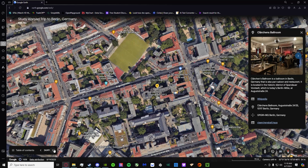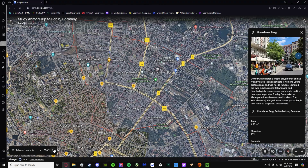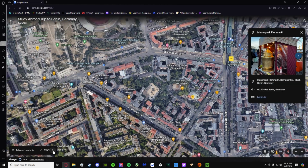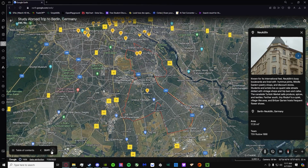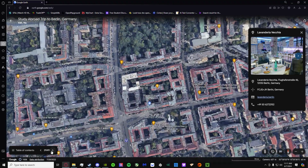Day 8, we're going to be exploring alternative Berlin. So in the morning, we're going to be going to the quirky neighborhood of Prenzlauer Berg. For lunch, we are going to Prater Garden, one of Berlin's oldest beer gardens. In the afternoon, we are going to Mauerpark, famous for its flea markets and public karaoke. In the evening, we are going to see the nightlife of Neukölln. And then for dinner, we are going to the Lavanderia Vecchia, which is an Italian restaurant with a unique setting.